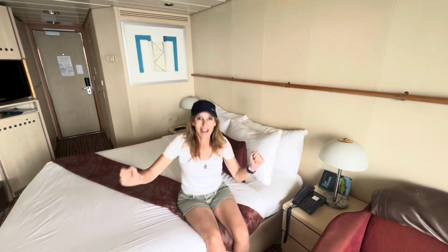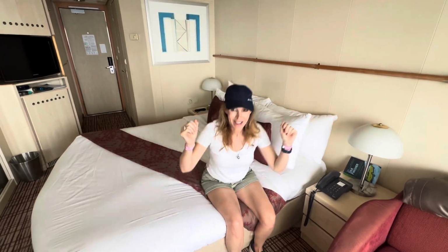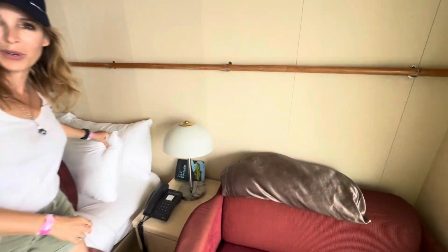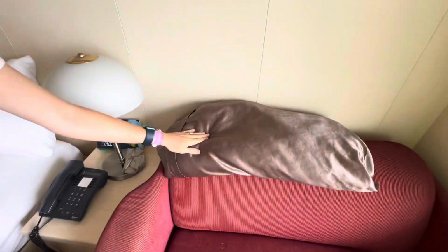Also, if you like a soft bed like I do, this is not it. It looks like it's soft, but when you're actually lying on it, not soft. Might want to bring your own pillow too. These pillows are pretty fat. I brought mine. There it is.